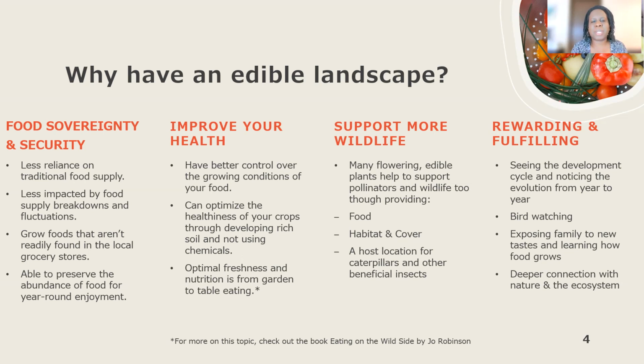You can also expose your family to different new tastes and show them how food actually grows. This is a big thing, particularly for young kids, where a lot of them are disconnected from where their food comes from. They see it in the grocery store, but they don't really understand that whole process of how it got there and how it's getting to their table. So if you grow it yourself, it really gives them hands-on experience and observation to see that. And then it also just fosters a deeper connection with nature and the ecosystem. Getting your hands in the soil really helps you bond with the environment, and getting that fresh air on a regular basis does as well.